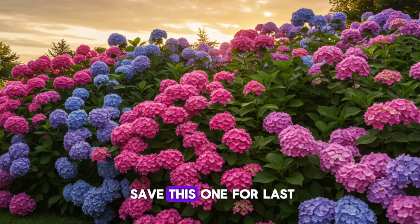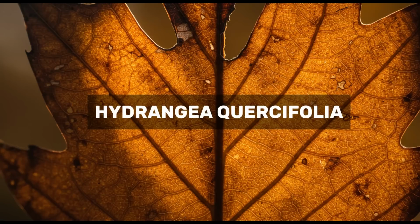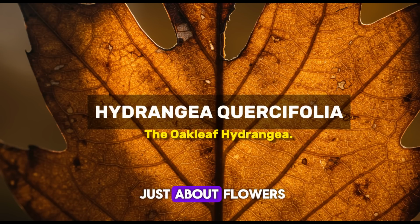And I had to save this one for last because it's a true garden showstopper. Meet the Hydrangea quercifolia, or as most people know it, the Oakleaf Hydrangea. Now, this plant isn't just about flowers. It's about 4 seasons of beauty.